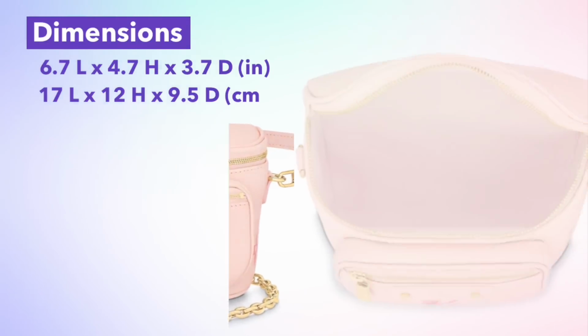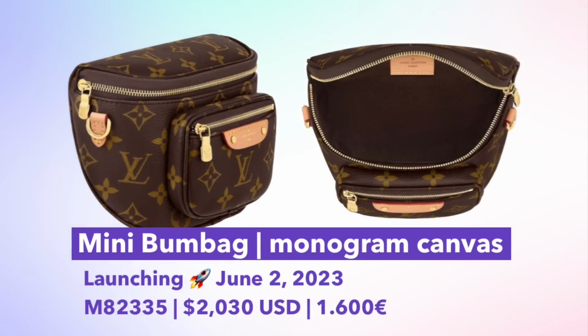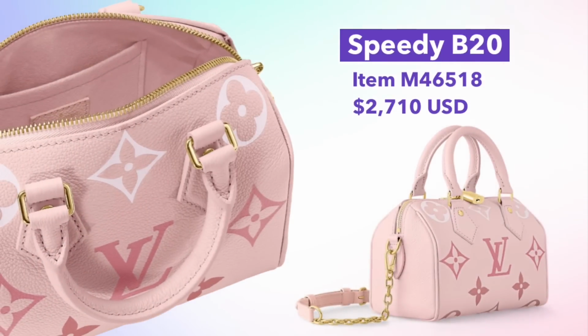If you like the style, but you're not crazy about the color, this will be launching in plain monogram canvas next month, June 2nd, and the canvas price will be $2,030. Returning to the Summer Degrade collection, also in pink, there will be a Speedy Bandolier 20.